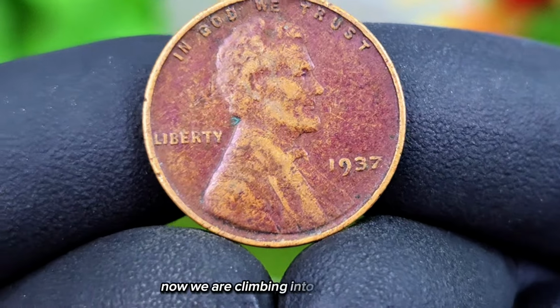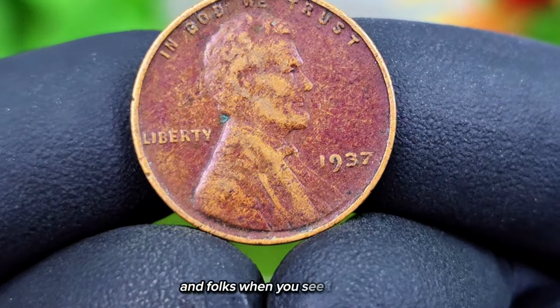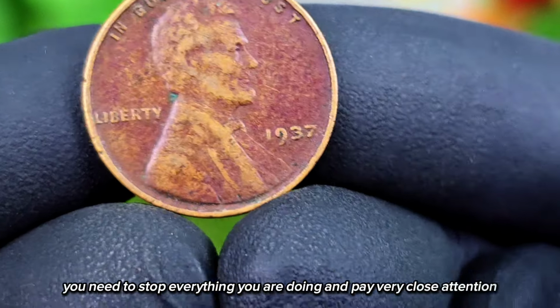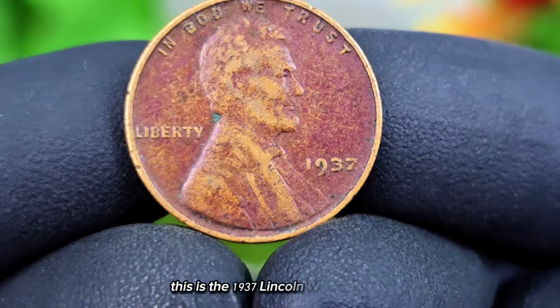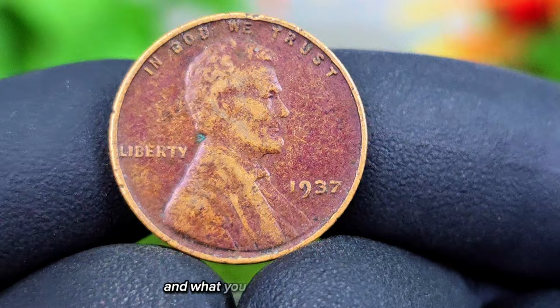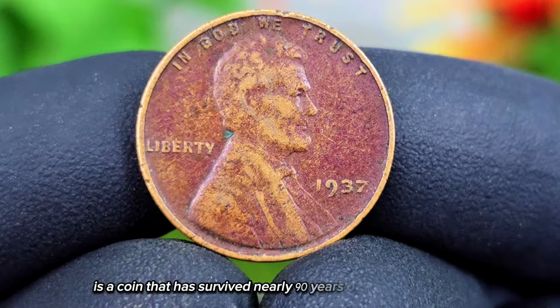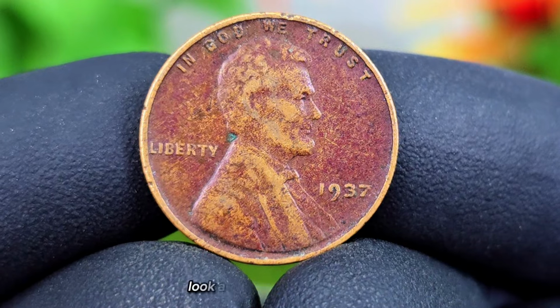Now, we are climbing into number 3 territory, and folks, when you see this date, you need to stop everything you are doing and pay very close attention. This is the 1937 Lincoln Wheat Penny, and what you are looking at right here is a coin that has survived nearly 90 years of American history. Look at the specimen carefully.